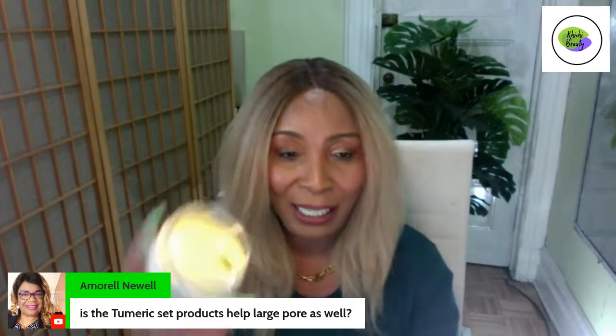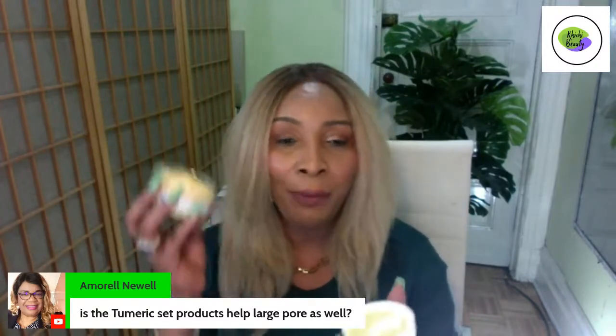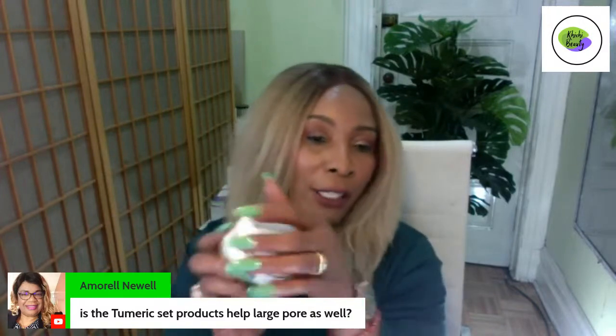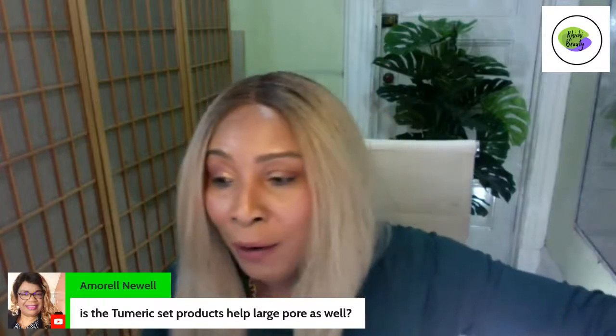The base is clay with the turmeric juice, which helps to lighten and brighten. The clay is helping to tighten and firm the skin. And the mask is a part of the turmeric set. Okay? All right, very good question.